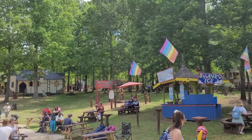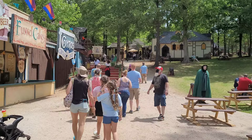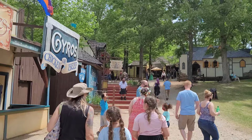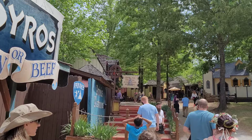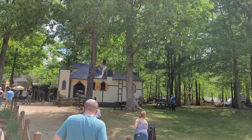Just can't get over how big this place is. And it just seems like they have more places to buy food and drinks. There's less crowds, that may have something to do with it. Everywhere you look, there's food and alcohol.